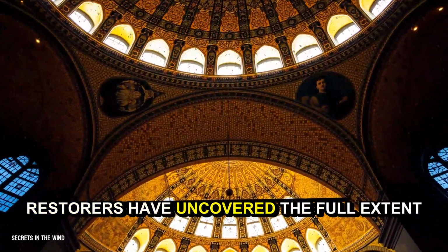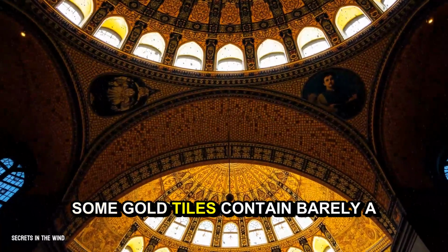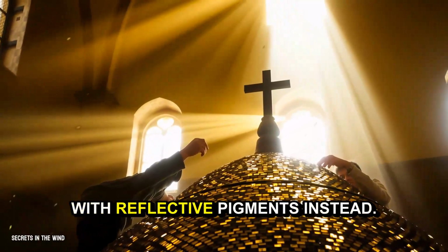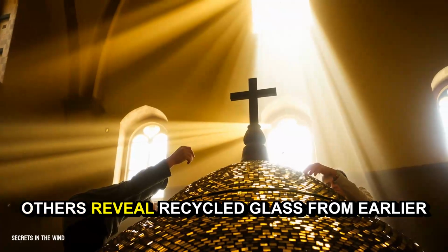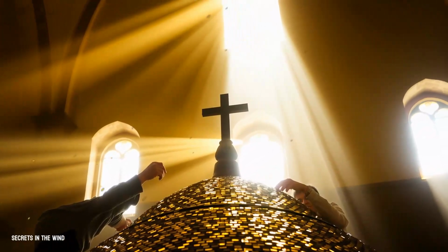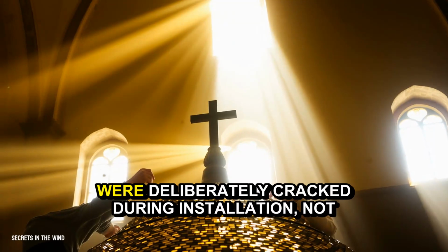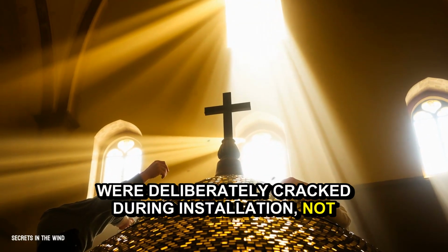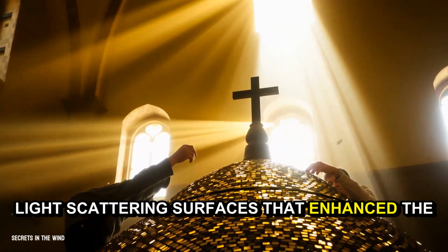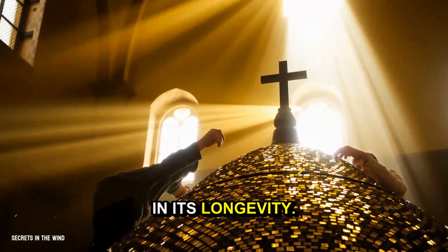Modern restorers have uncovered the full extent of the trickery. Some gold tiles contain barely a whisper of silver, their backs painted with reflective pigments instead. Others reveal recycled glass from earlier Roman buildings, their imperfections hidden under layers of grout. The most telling detail, many tiles were deliberately cracked during installation, not by accident, but to create additional light-scattering surfaces that enhanced the shimmer. The brilliance of this lie lies in its longevity.